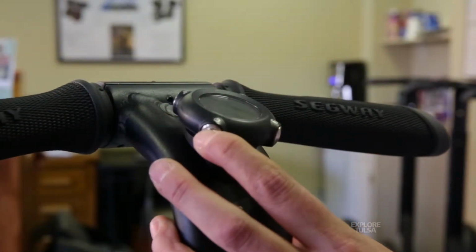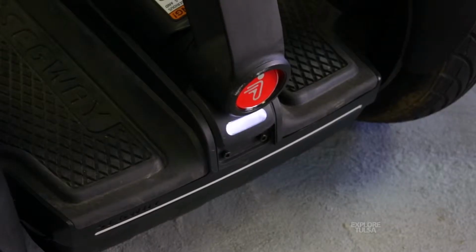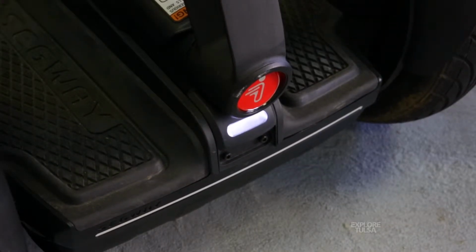These cost 10 cents to charge. If you run that battery all the way down and then you plug it in, it's 10 cents to get it all the way back up. So you're talking about efficiency, you're talking about lower carbon footprints, and just green technology.